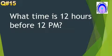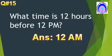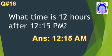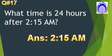Number 15. What time is 12 hours before 12 p.m.? The answer is 12 a.m. Number 16. What time is 12 hours after 12:15 p.m.? The answer is 12:15 a.m. Number 17. What time is 24 hours after 2:15 a.m.? The answer is 2:15 a.m.